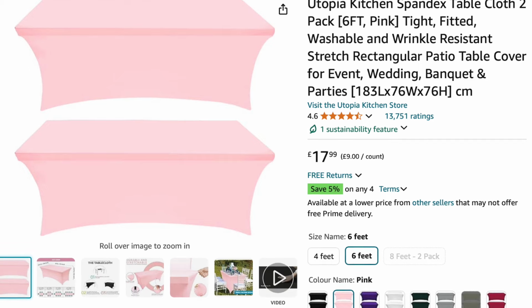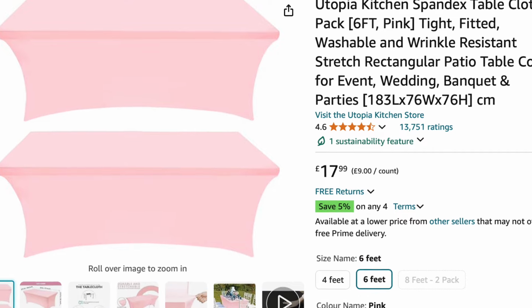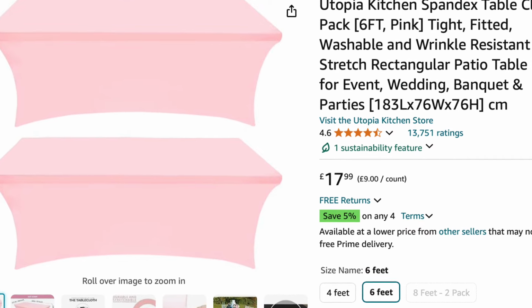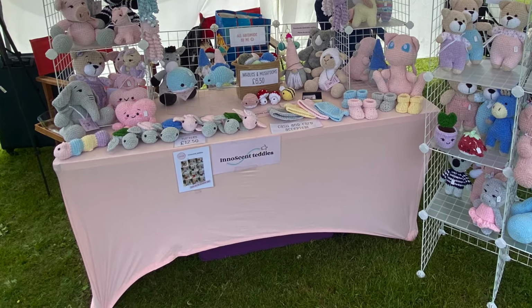I have then invested in an Amazon tablecloth. These stretchy tablecloths are so good. They come in a pair, so not only was it really good because you're able to have a spare if one gets dirty, but they stretch over any shape of tables. They look really professional and they just give a really nice clean finish, so I definitely recommend them for any market stall.